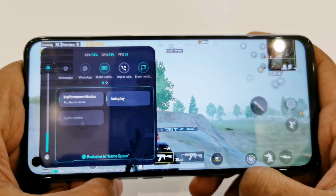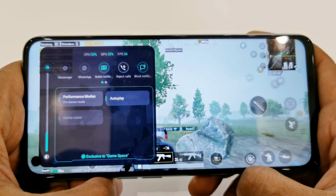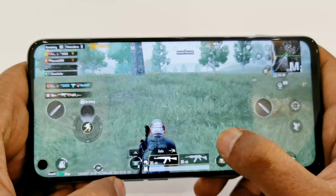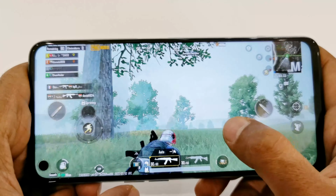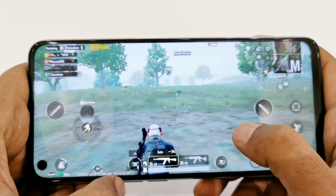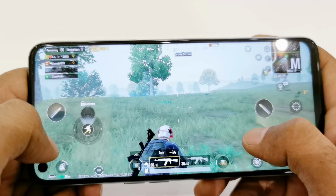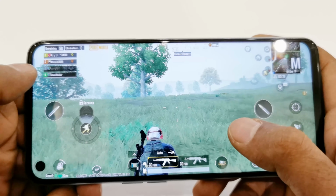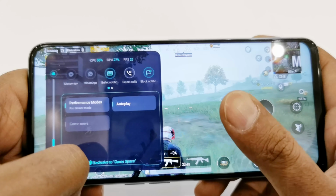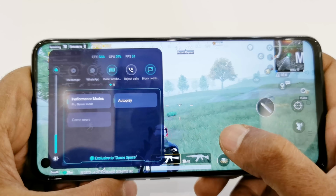So you can see that we are getting around 25 FPS while playing PUBG Mobile on smooth graphics and the high frame rate. As expected, the graphics quality is not good, but the gameplay is still okay considering we are getting 25 FPS. It's not good for sure, but this is what you are going to get, because if you select better graphics quality, it will be even lower than this. We are not going above 25 FPS in any case. As you can see, it's mostly 25 FPS here.